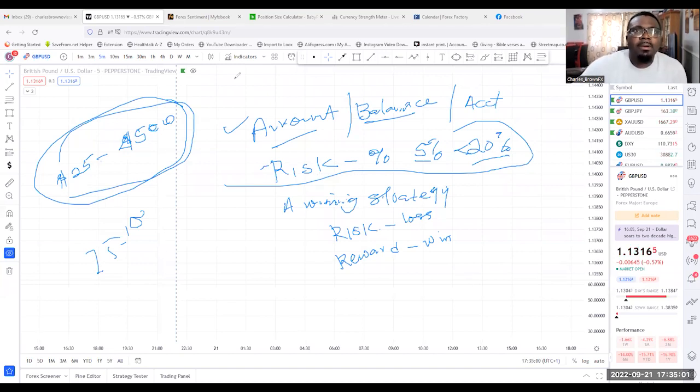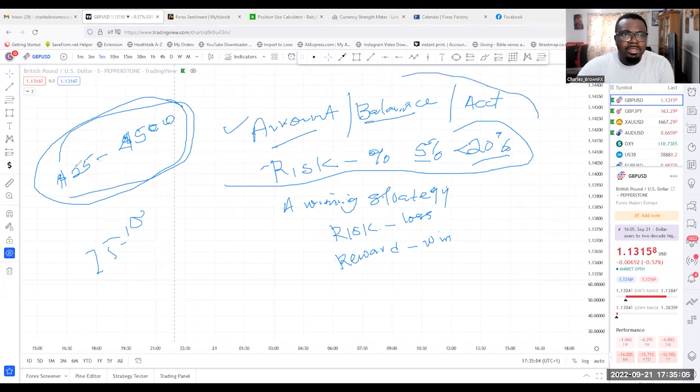Now, I want to show you something that works. I hope you guys are writing all these things down. You need an amount, how much you need, then your risk, and then you need a winning strategy. Is your strategy tested? Is it a winning strategy? You must confirm that. If you do not confirm that your strategy is a winning one, please don't trade this risk management. You will blow your account.